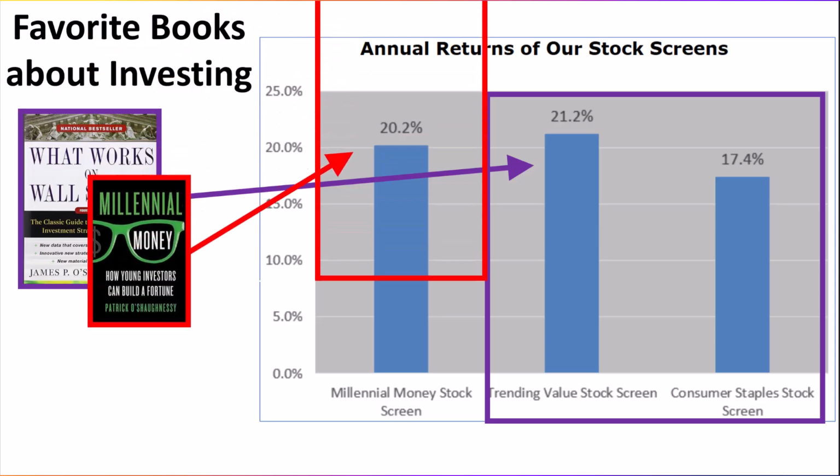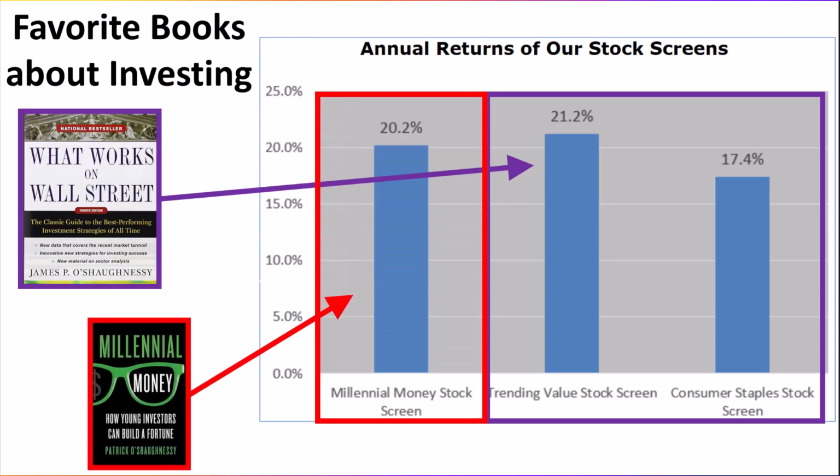The other book I recommend, especially for younger investors, was written by the son of the author I just mentioned. It's called Millennial Money and is the basis for the Millennial Money stock screen that we publish monthly on our website. Of course, you can follow the book and just recreate the screen on your own. Save yourself some money. It's a much shorter book than What Works on Wall Street.